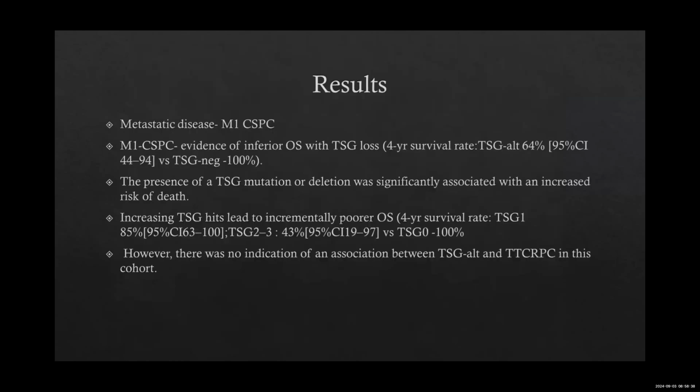Coming to the metastatic castration-sensitive cohort, there was evidence of inferior OS with tumor suppressor gene loss, with a 4-year survival rate of tumor suppressor gene alterations being 64%, as compared to almost 100% who survived the 4 years in tumor suppressor gene negative patients. The presence of a tumor suppressor gene mutation or deletion was significantly associated with an increased risk of death.